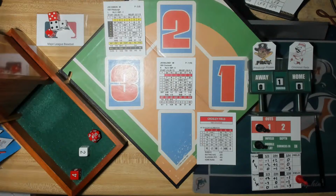The 1961 season is on the air. We are now in the month of July. This season is moving pretty quick. Today's date is July 3rd, and we are at historic Crosley Field as the Pittsburgh Pirates take on the Cincinnati Reds. The Pirates come into this game with a record of 39-31. They are right now behind the Dodgers and the Cardinals for third in the National East.